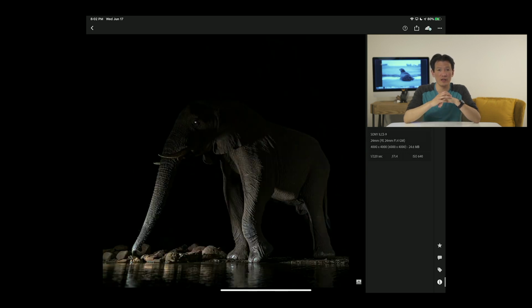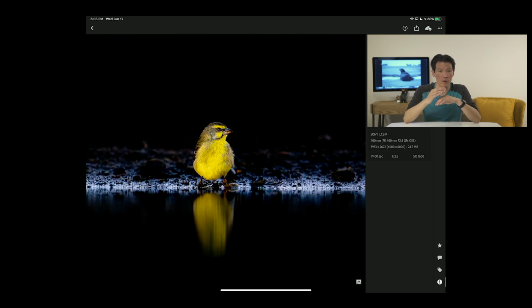Here's an image I took of an elephant at the same location in the same kinds of conditions. And it's also when doing this kind of night photography that one morning I had the very good fortune to photograph this yellow-fronted canary. This is just before sunrise. The sun had not even really come up yet, or maybe it was just peering over the horizon. So again, pretty tough conditions to shoot in because of such little light, but totally worth the opportunities.